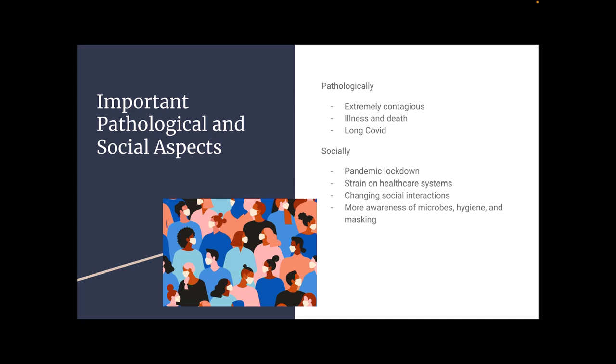Also, long COVID is a syndrome where individuals who have recovered from acute COVID-19 infection continue to experience symptoms or develop new symptoms for weeks or months after their initial illness. We don't yet know why people get long COVID or know specifics about its pathology. Much research still needs to be done on it and its continued effects.